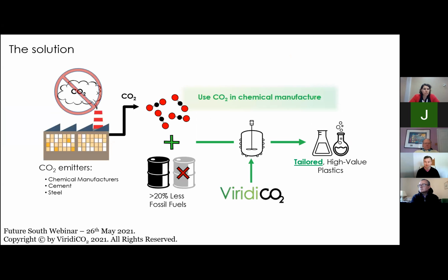So really, there is a very simple solution here, and that is, why don't we utilize the waste CO2 that comes from these manufacturing processes and replace the fossil fuels with that CO2? In order to do this, you actually need a catalyst, and this is where ViridiCO2 truly adds value. What we are allowing is chemical manufacturers to redirect waste CO2 emissions. So we're not a capture technology, that's really important. We are the utilization technology, but we allow the CO2 emitters to redirect CO2 emissions into chemical processes, directly replacing fossil fuels using our technology to make high value chemicals.